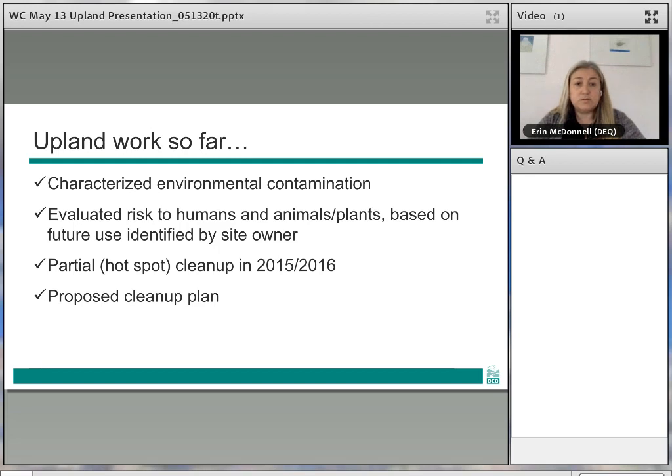Humans and plants and animals use the site, and so a risk assessment is based on those uses and their presence. And also what we know about plans for future uses of the site. The site information was also used to remove hotspots. A significant one was done in the 2015 and 2016 period. While we removed some hotspots, there is contamination that still remains on the site, and that is what the proposed cleanup plan addresses.